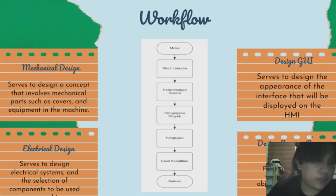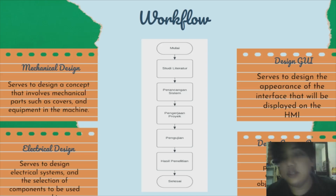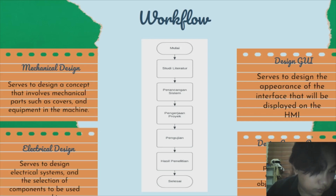And then project implementation involves tasks such as GUI design programming. Design GUI serves to design the appearance of the interface that will be displayed on the HMI. And camera programming serves to design a program so that the camera can detect objects according to the specified color. Once all the implementation is complete, testing will be conducted to determine the success of the project. The final step is research to evaluate whether the project has met the requirements or if there are any shortcomings.